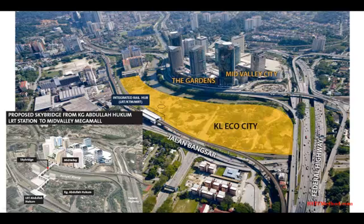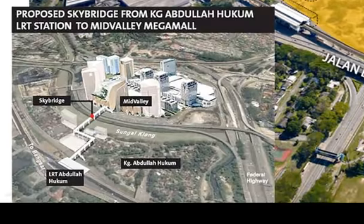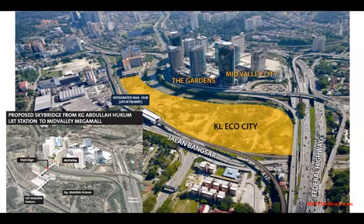It's also a mixed-use landmark development, same like Mid Valley City, and it will be anchored by prime commercial offices, very high-end retail outlets, world-class service apartments, and luxury residential towers. So it's a very upclass mixed area development. And if you look at the insert over here, there's already in the works a sky bridge from the Abdullah Hukum LRT station to the Mid Valley Mega Mall. This will definitely increase the crowd traffic to the city and increase the accessibility as well. So this is the potential of this REIT, which consists of the Gardens and Mid Valley City.